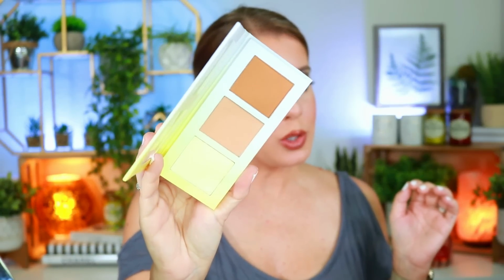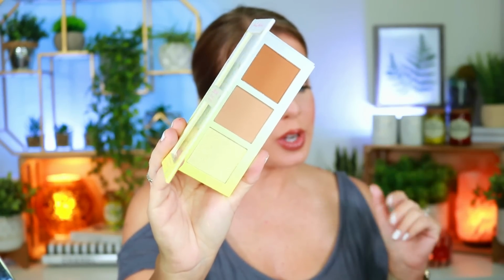Alrighty, up next, I think this is like a Boxycharm situation. The first thing I see in here, we have something from Beauty Bakery. This is Lemon Bar. This is a face palette right here. Oh, nice. It looks like you're going to have 2 different types of bronzers and a highlighter. It smells actually pretty good. So here is what we're going to find in this box right here.